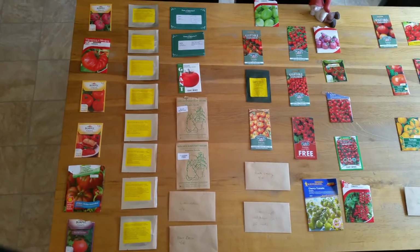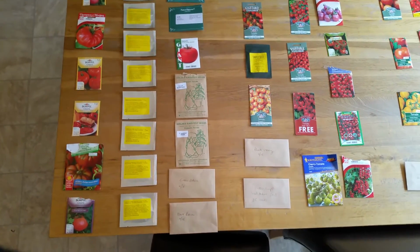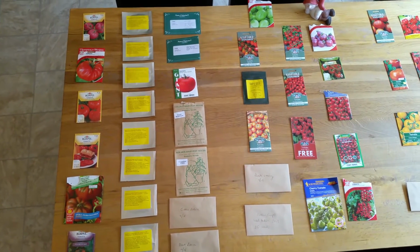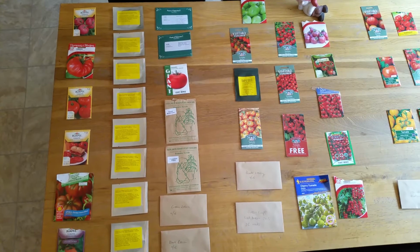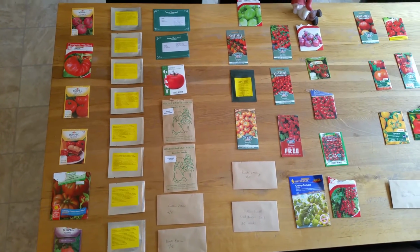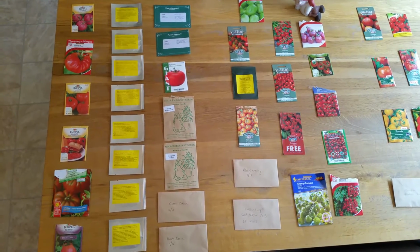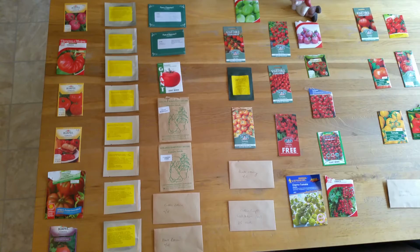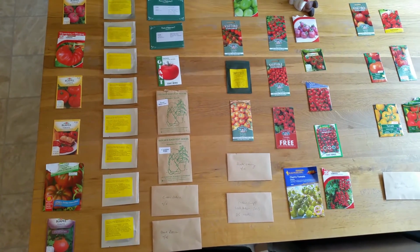So whilst some of these you can see I've bought, you can see at the bottom in the envelopes I've started to collect my own seed, and I'll continue to do that. So I reach a point where I might have 20 open pollinated varieties and just 1 or 2 F1 hybrids. It has to be said there are some really tasty and reliable F1s.